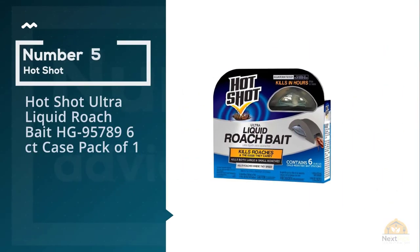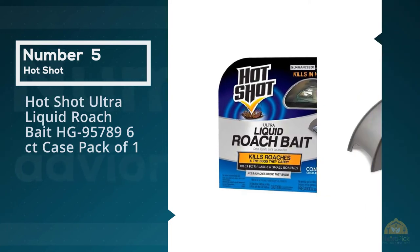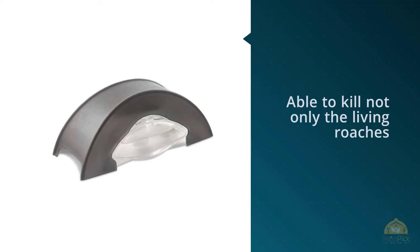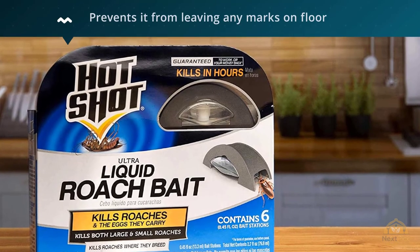Number 5. Hotshot Ultra Liquid Roach Bait HG95789-6CT Case Pack of 1. This liquid bait is able to kill not only the living roaches but also destroy the eggs they're carrying to ensure that they don't reproduce later on.